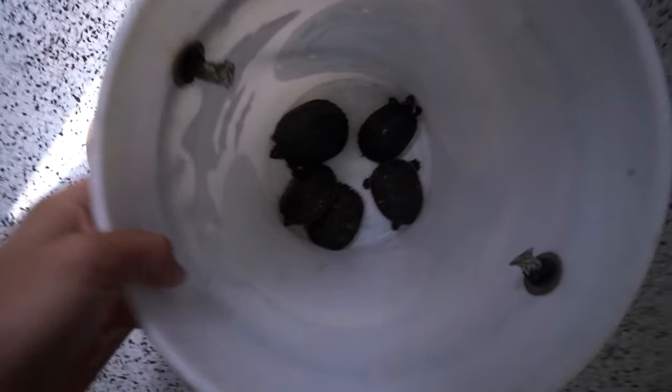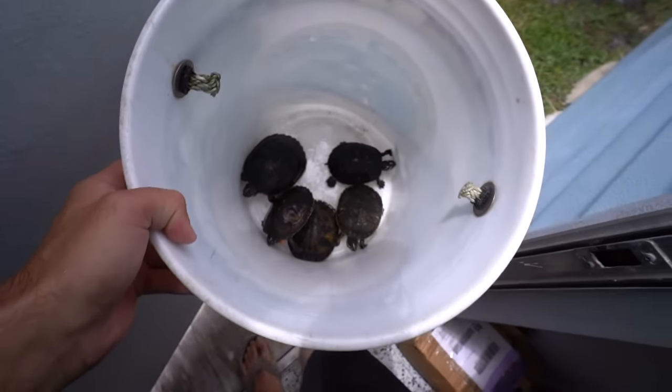These guys are all coming to my parents' house. My mom's gonna be stoked. She has more turtles now. Come on, turtles, let's go to your new big home. It's a lot bigger than that. If you've never seen where I'm about to take these turtles, you're gonna be mind blown.